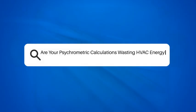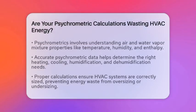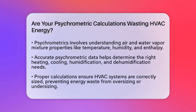Are your psychrometric calculations wasting HVAC energy? Imagine your HVAC system running smoothly, keeping your space comfortable without wasting a single watt. Now, think about how precise calculations of air properties play a role in that.